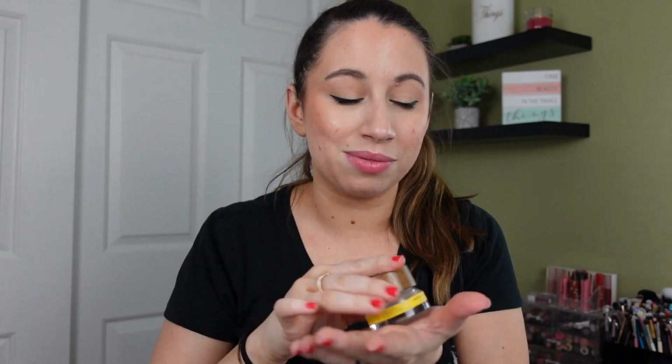Like right now I'm using the e.l.f. Holy Hydration, which is such a fraction of the cost. Like I think that one's like $12 for the full size, whereas this is $13 for just this teeny tiny one.